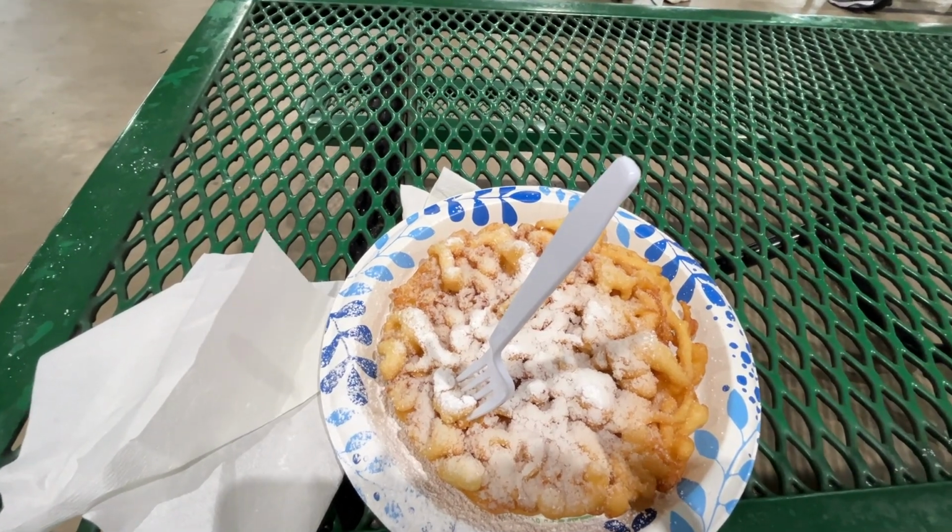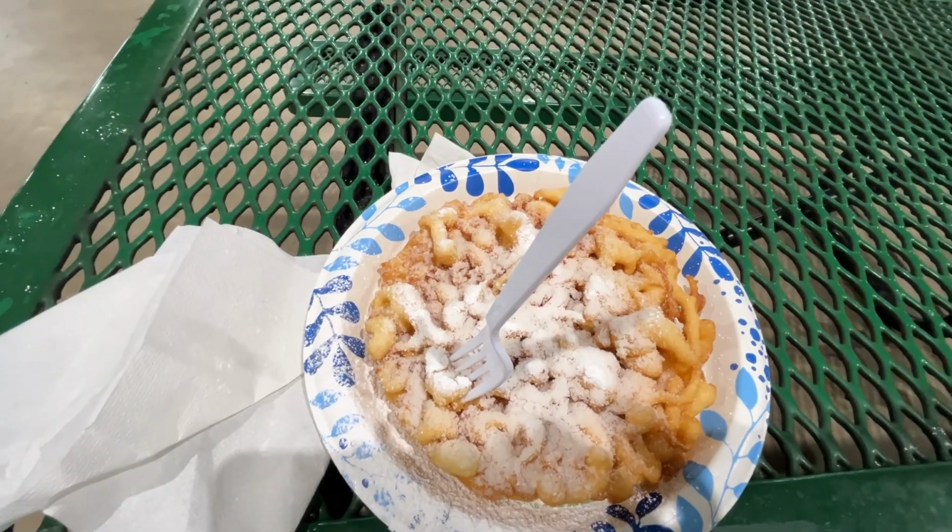Oh yes, I got it. I got the funnel cake. It looks awesome.